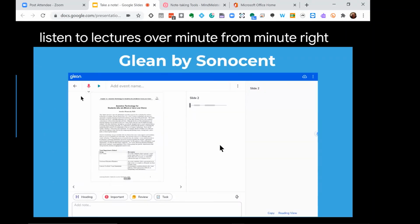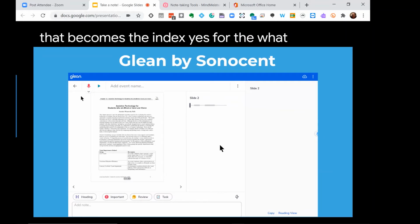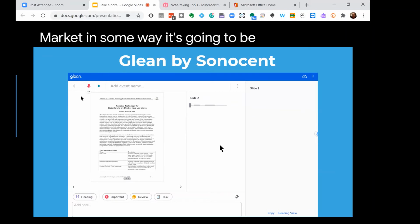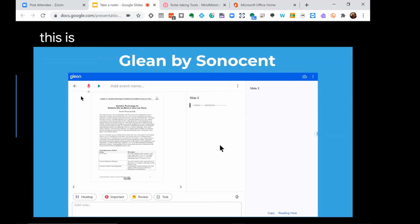Brian? Yes. I know a lot of students who've used the digital recorder with a piece of paper where they write the topic and the time. Right. And that becomes the index for the audio recording, and that could be a nice strategy as well. It kind of pairs the two together. Yeah. If they just put it on record and don't bookmark it in some way, it's going to be unwieldy to get back to and navigate.